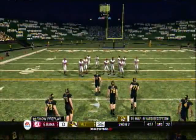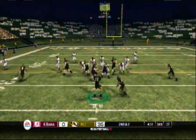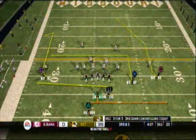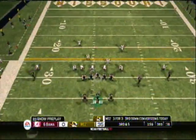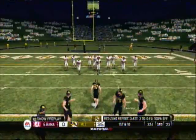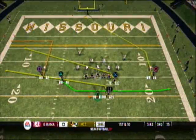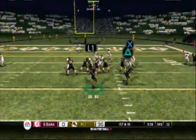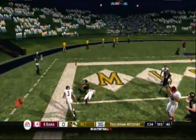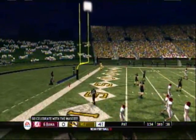Complete. He's got room. Touchdown, Tigers. Now that's a half dozen touchdown passes for this young quarterback. How much more can we ask this kid to do? The offense is moving down the field at will today. It's hard to find touchdowns like that. Wow. The extra point. Let's take a glance at the drive.